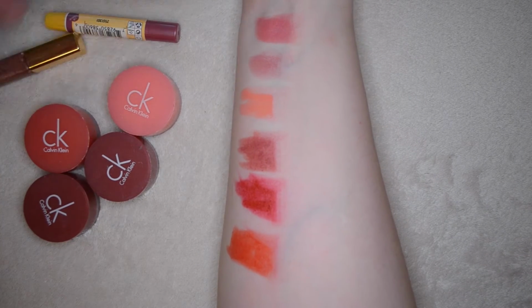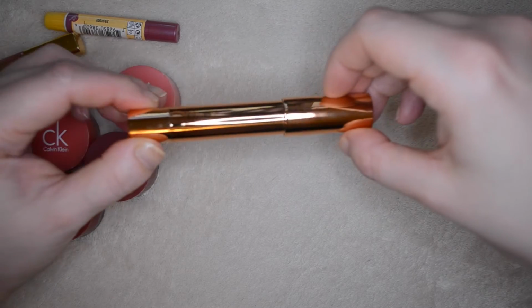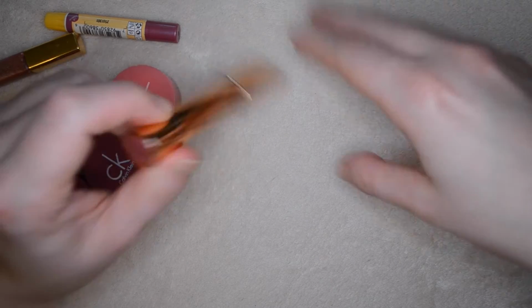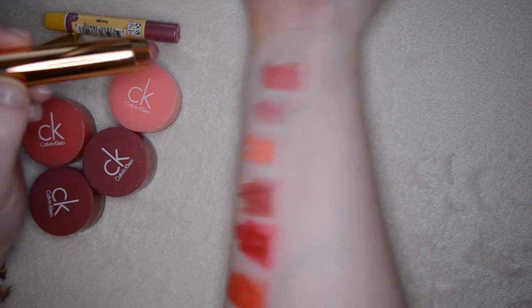So let's go with this one first. This one has been on film a few times since I got it. It's the Rosy for Autograph, and I think they describe this as a lip glossy. Yes, they do. So it's from Marks & Spencer's and it's in the colour Supermodel Smile. I did feature this as a product for Best and Worst of Beauty for January, so this is going nowhere.